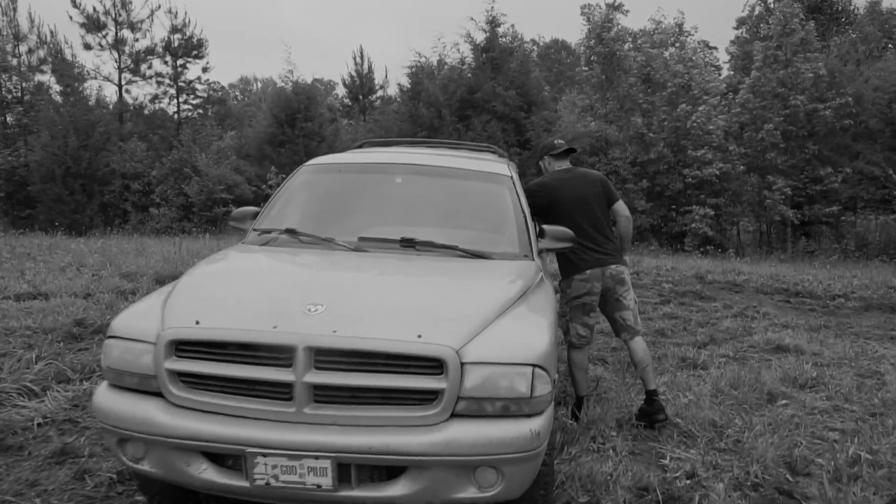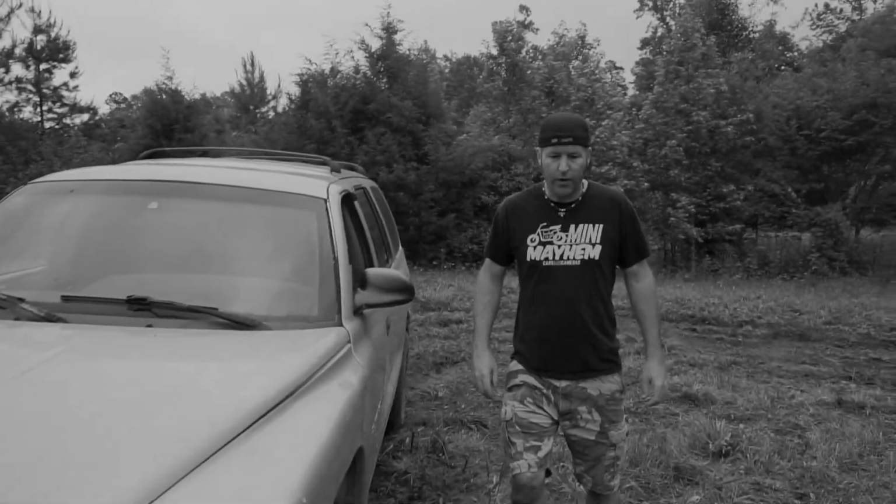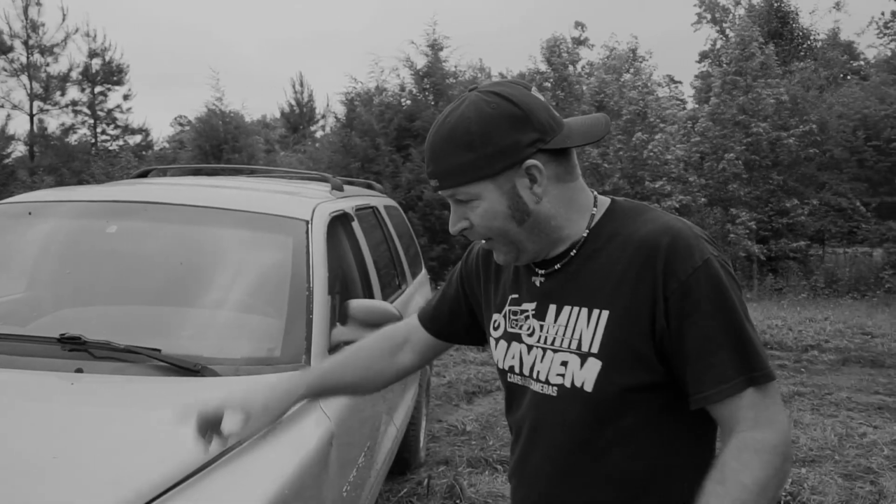So come to find out, the Durango's fine. Just a little bit of a coolant leak. Well, you know, not 100% sure. I mean, you did drive it last week. I don't know what you're talking about.